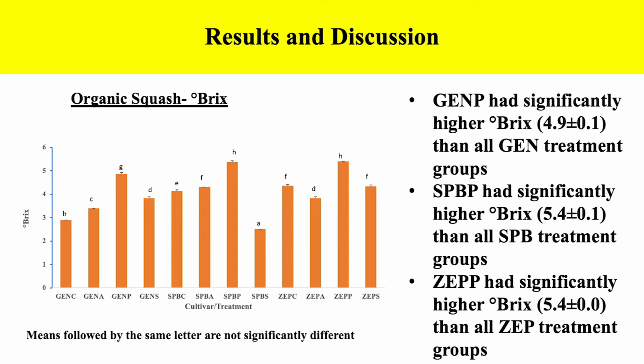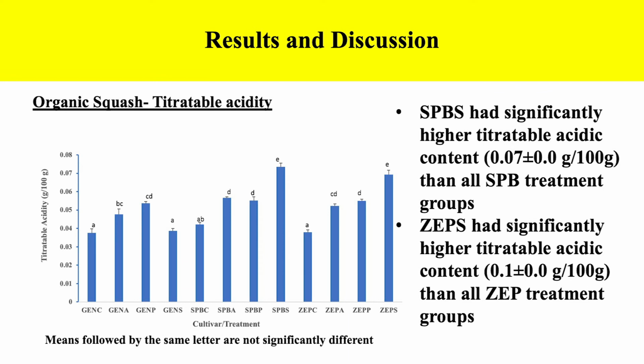Protein content ranged from 0.8 to 2.2 milligrams per gram. For moisture percentage, Gentry control had significantly lower moisture content than the other Gentry treatments. Spineless Beauty azadirachtin had significantly lower moisture percentage than the other Spineless Beauty treatments.